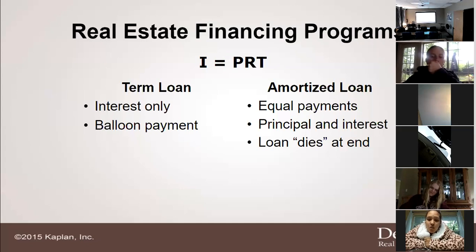I don't like how they put that in this part of the slideshow. But then talking about term loans and amortized loans, like I said, term loans are going to be those. If you're going to go term or amortized, and your client's going to ask you which one, the more tempting one is going to be term because it's going to be lower payments at the beginning. But on those interest only, it's typically used for if you're building a property or trying to flip a property.